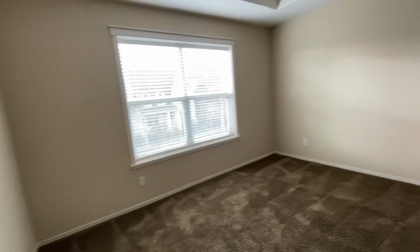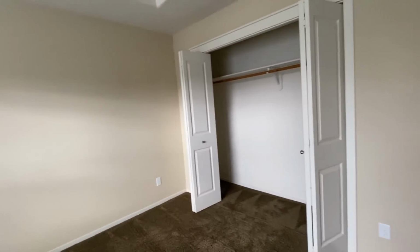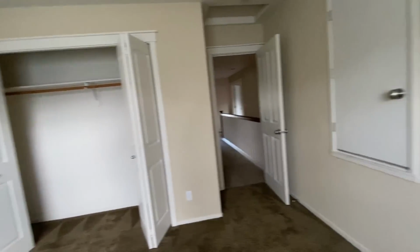This one is going to be my husband's office. And right now he's currently in our diner nook. So he's very excited to have a nice window, a closet for his extra clothes and music records. And then there's also this little storage area here, and I'm sure we will find something to put in there.